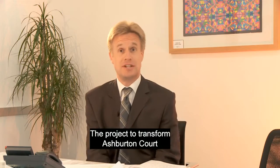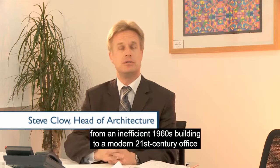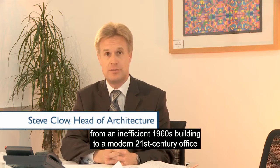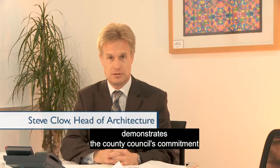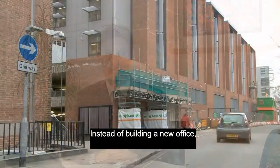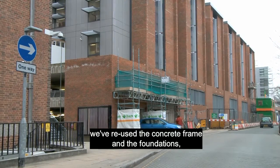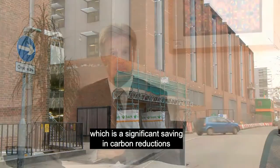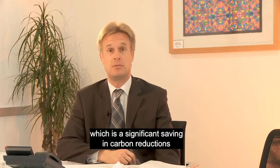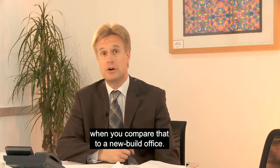The project to transform Ashburton Court from an inefficient 1960s building to a modern 21st century office demonstrates the County Council's commitment to carbon reduction and energy savings. Instead of building a new office, we've reused the concrete frame and the foundations, which is a significant saving in carbon reductions when you compare that to a new build office.